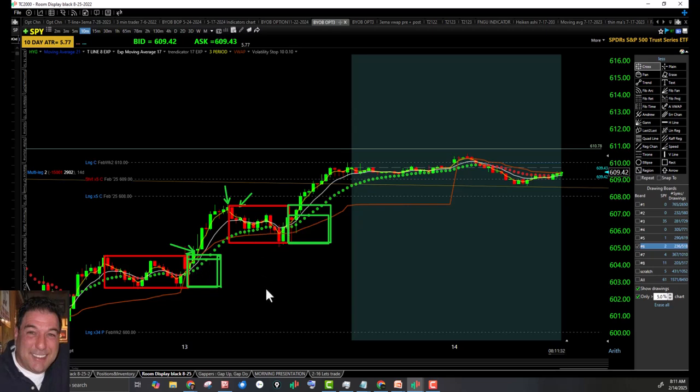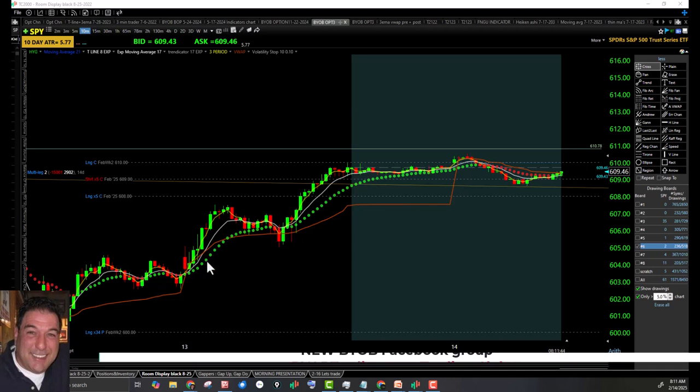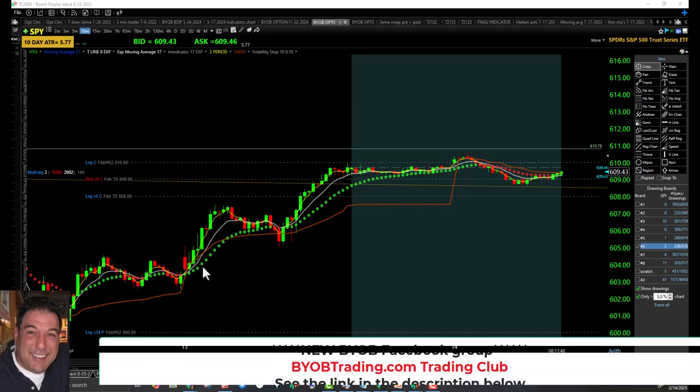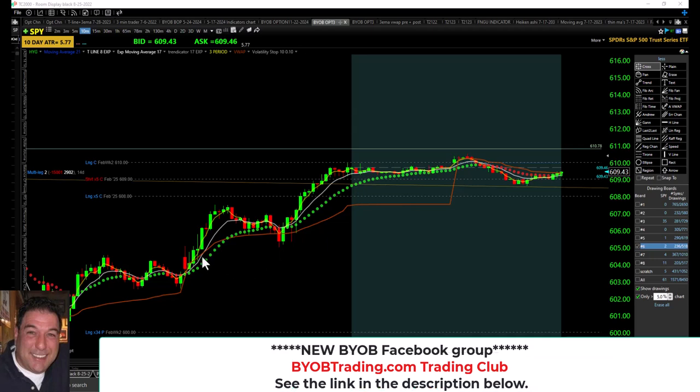If you followed the SPY game plan from yesterday, which was green erases red entry right here, you made money. SPY game plan yesterday, QQQ game plan, same deal. You made money if you followed the SPY game plan or the QQQ game plan that I posted up in the social media and up here in the room. All right, so there's SPY.